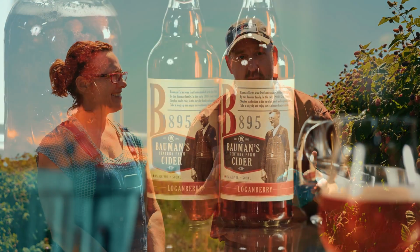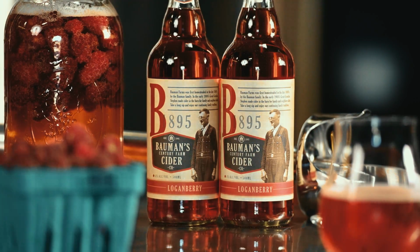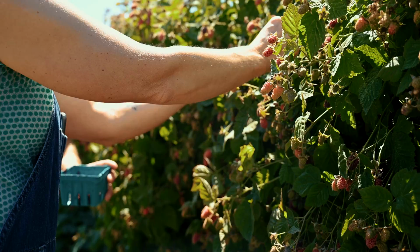It is the best cider I think we make. I'm sorry, I know we make lots of ciders. They're really good, but I love the Loganberry cider. So we are going to pick some berries. We're going to fill up a pint, and we're going to walk you through the process of how we make Loganberry cider. So back to our roots, right? Sounds great. Okay, so we're going to pick some Logans.